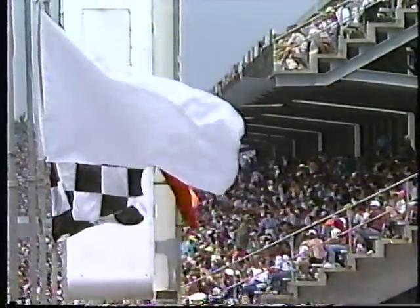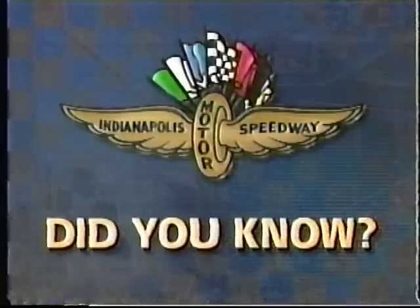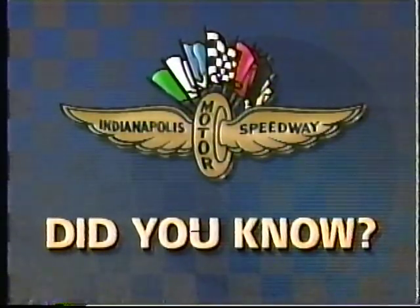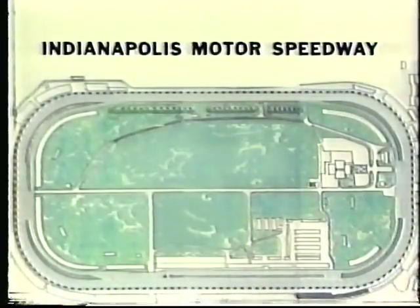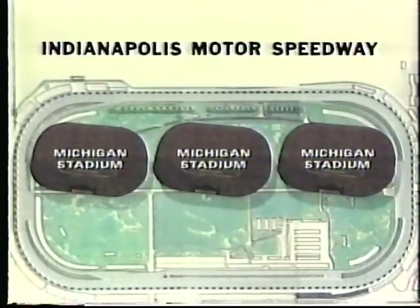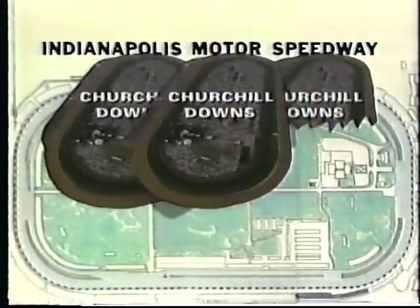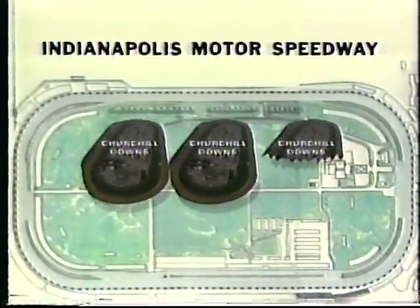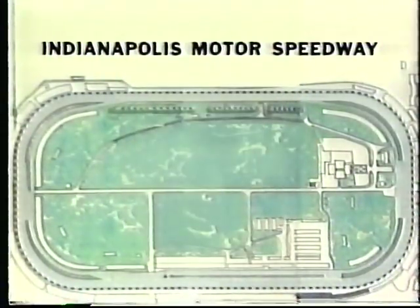Giant crowd here today for the first day of time trials to run for the pole at the Indianapolis Motor Speedway, a place known for crowds. Amazingly, first day qualifying at Indianapolis attracts a crowd of nearly 300,000. That's the approximate equivalent of 3 sellout football crowds at the University of Michigan, 2.5 times the capacity of Churchill Downs, or nearly the population of Buffalo, New York.